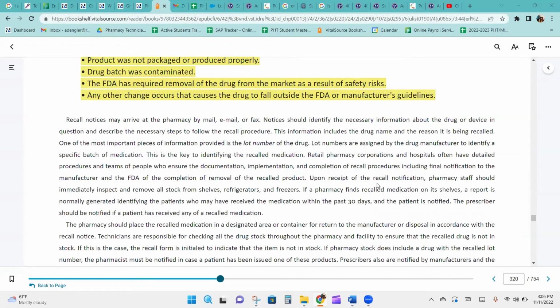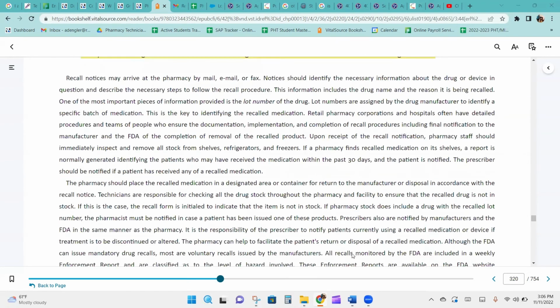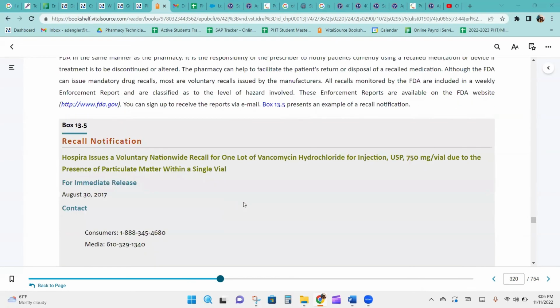Recall notices can arrive at the pharmacy by mail, email, or fax. So just make sure that you know the proper procedures for your pharmacy. I know when I worked at a large chain pharmacy, we didn't pay any attention to any recall notices unless they were given by our company themselves from the FDA or whatever source.